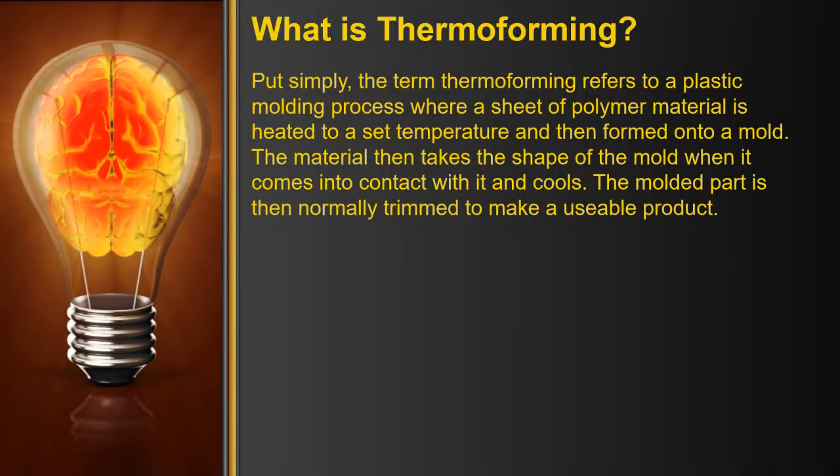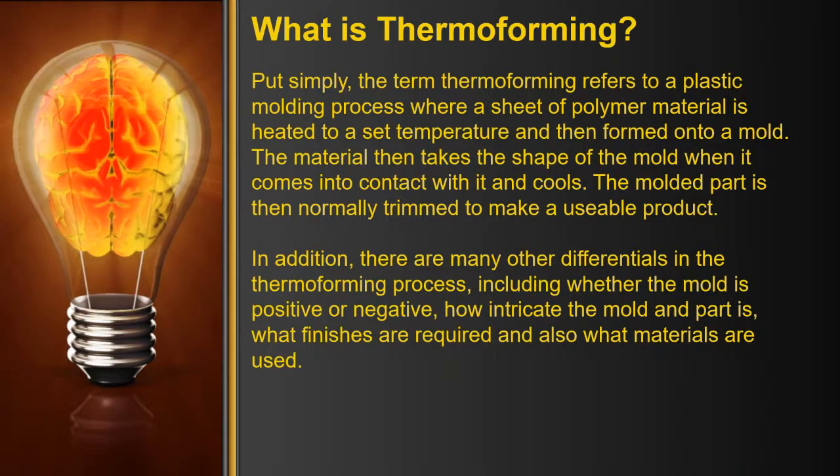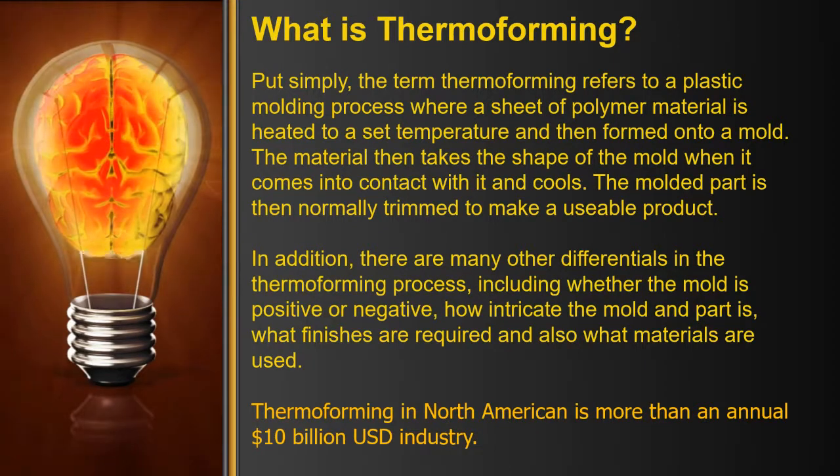Well, put simply, the term thermoforming refers to a plastic molding process where a sheet of polymer material is heated to a set temperature and then formed onto a mold. The material then takes the shape of the mold when it comes in contact with it and cools. The molded part is then normally trimmed to make a usable product. In addition, there are many other differential aspects in the thermoforming process, including whether the mold is positive or negative, how intricate is the mold, what finishes are required, and also what materials are used. Thermoforming today in North America is more than an annual $10 billion industry.